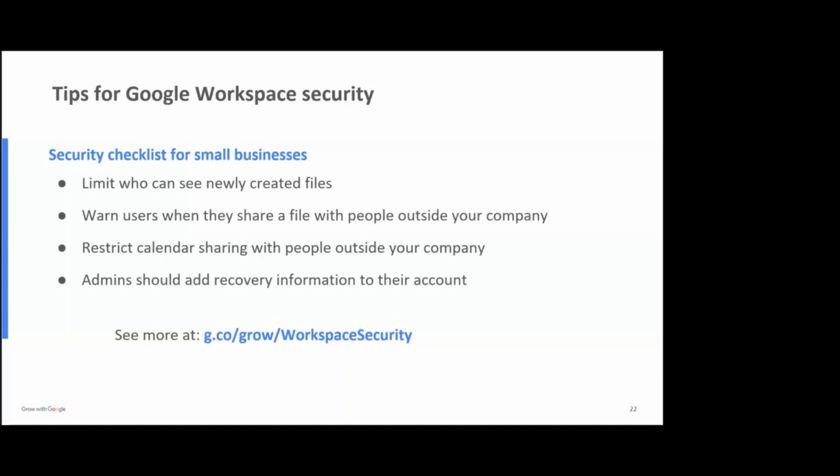So again, here are some tips to help the admin set up Google Workspace or whatever website hosting software you're using. You want to limit who can see newly created files. You can control who can see files created by the users in your Google Workspace account. I talked about this more when I did the Google Docs program, which is also on our YouTube channel.